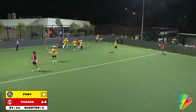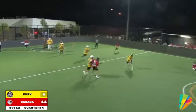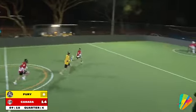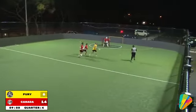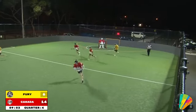Who's it fallen to? It's fallen to the Canadians. Seaborg looking for the shovel pass out the back, and it's nice awareness there. Just Seaborg left that stick out to dry. Now Messiah, is he looking for a 4th goal here? He certainly is, but the around the back shot.